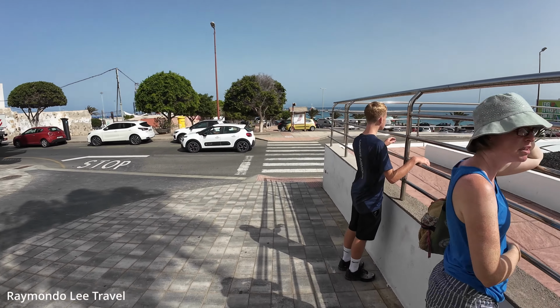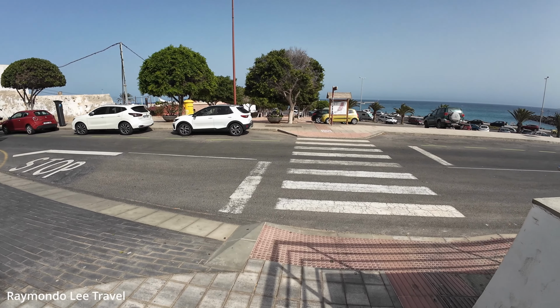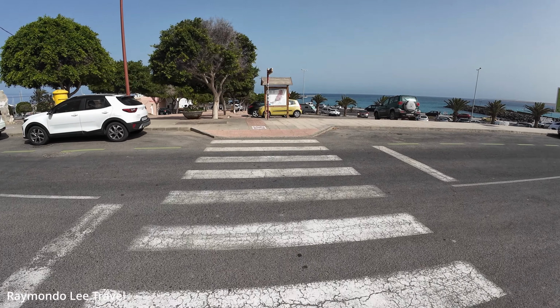So you can have a fantastic day in this city, in the capital here, Fuerteventura. You can have a fantastic day here alone without having to book trips.